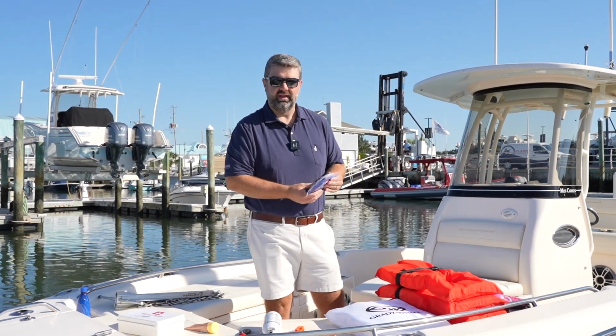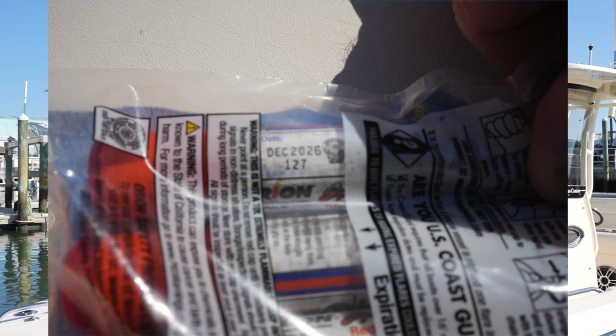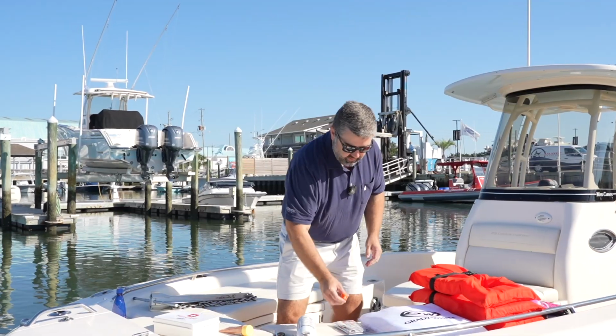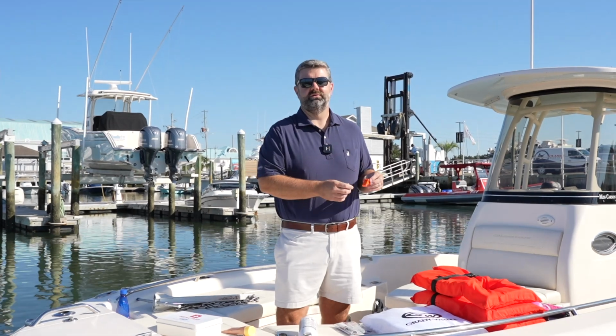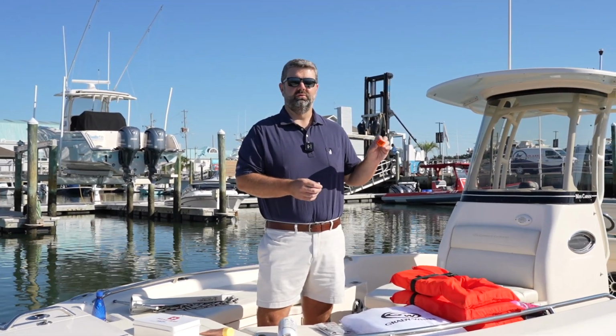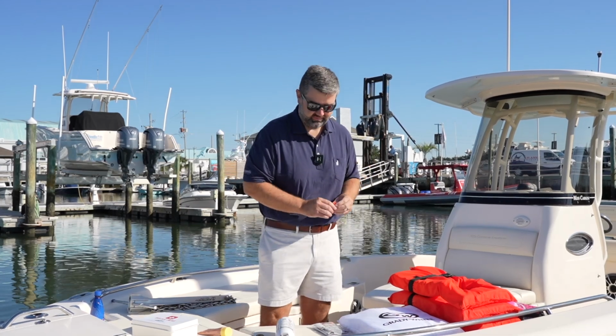You'll need to have some flares with you, and the flares will have an expiration date. Make sure that those flares are unexpired and easily accessible. You'll need to have a horn or a whistle. I recommend keeping a whistle in case you have a dead battery or something electrical. You'll still be able to use your sound making device.